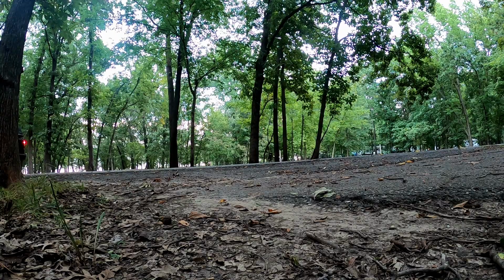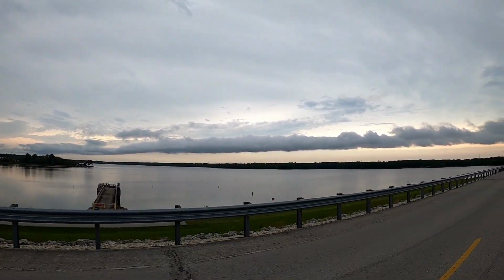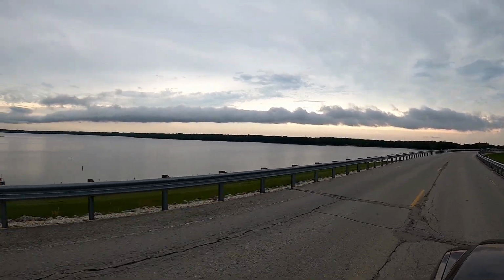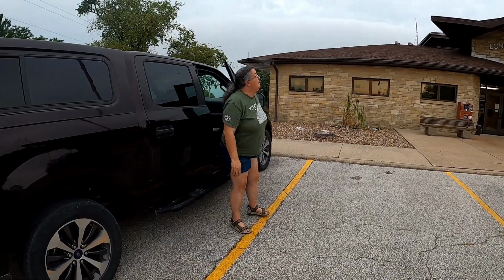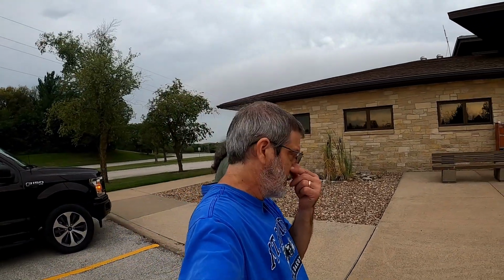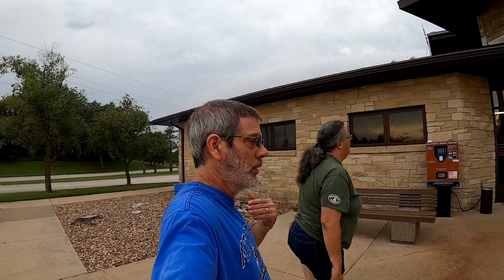This almost 2,500 acre lake was formed in 1980 with the completion of the dam. We're here. Long Branch Lake Visitor Center. And this lake is actually a Corps of Engineers lake built in 1980. It's not a power dam site. It's just for recreation, flood control, and water supply for the area.